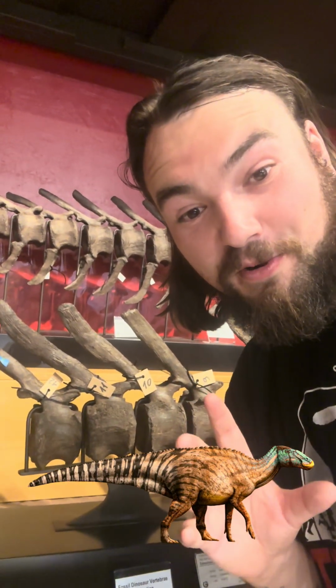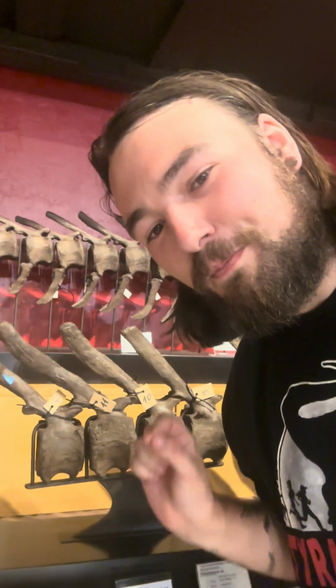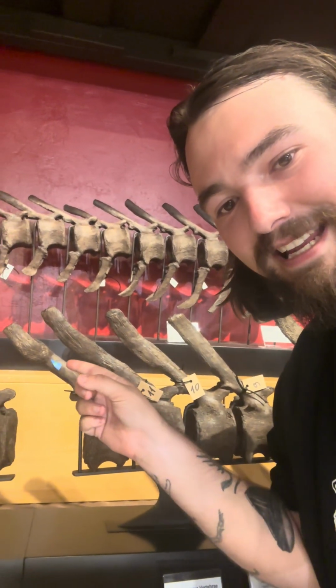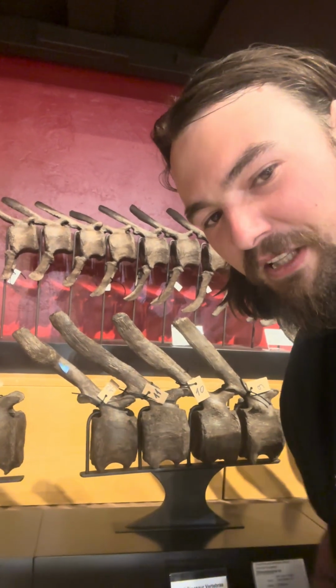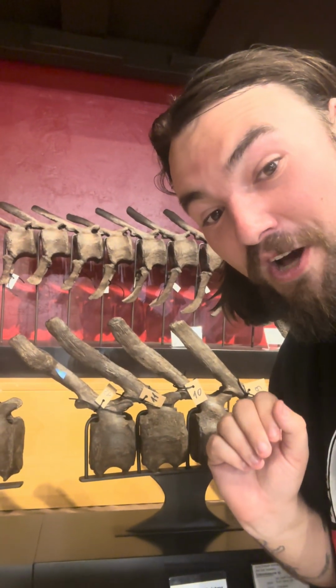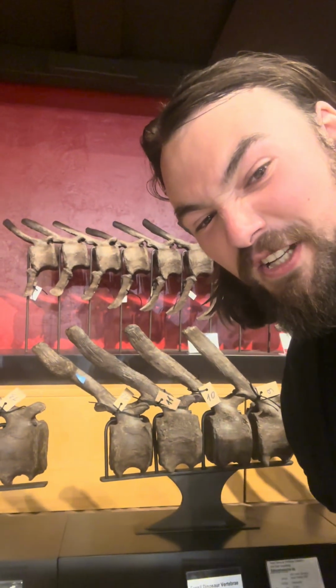Now check this out. These are the caudal or tail vertebrae of an Edmontosaurus, a duck-billed plant-eating dinosaur. This particular fossil, or set of fossils, comes from the Hell Creek Formation in South Dakota. And what's special about this particular tail fossil is, have a look at this vertebra right here. Look at the bone. See how it's kind of warped and twisted and doesn't really look right? That is because 66 million years ago, this poor dinosaur got munched on the tail by a larger predatory dinosaur.